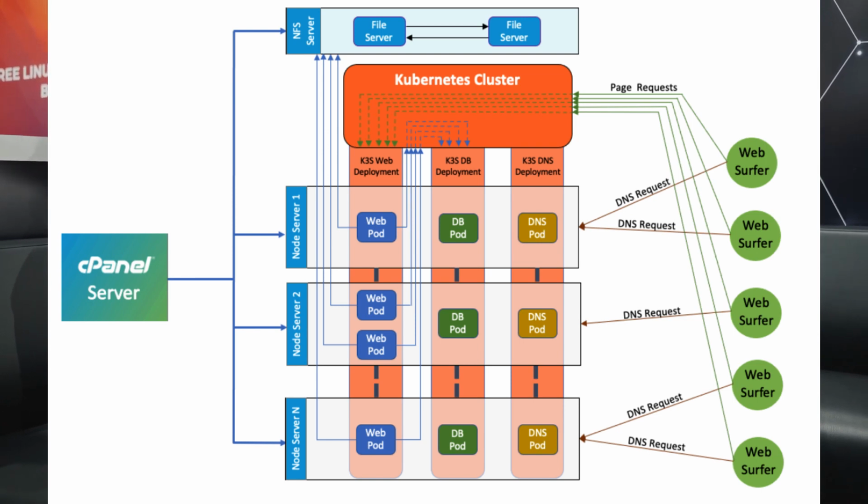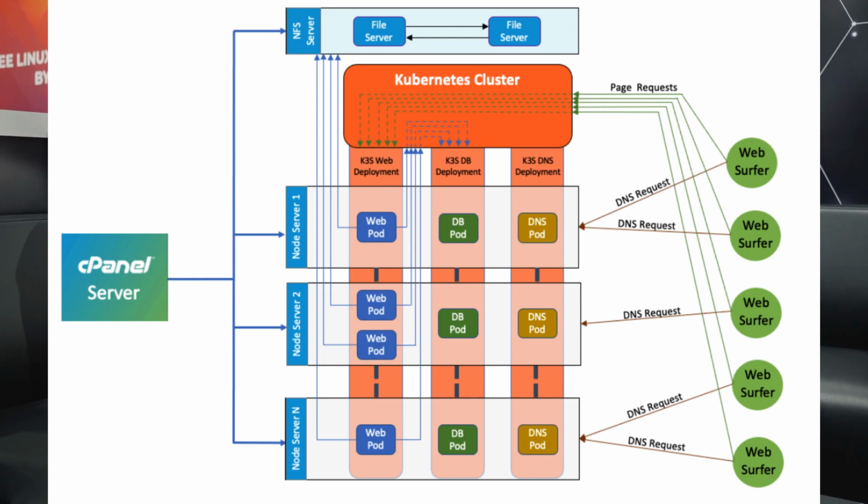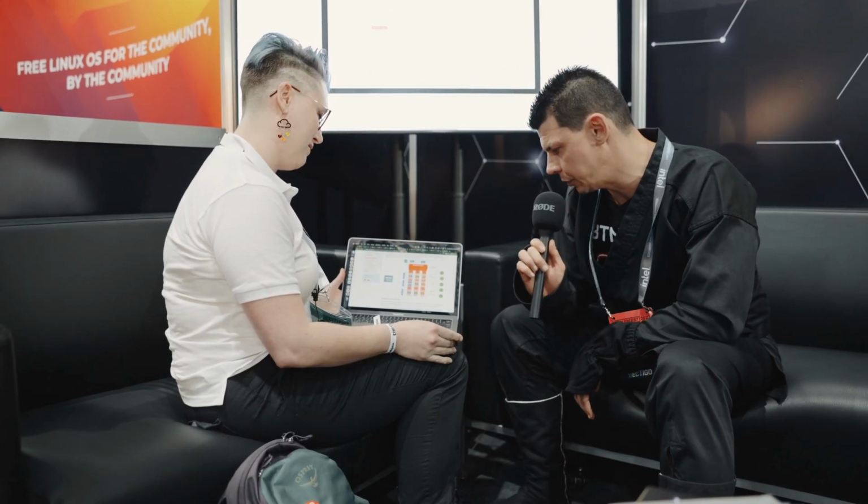And we have our web servers, or the web surfers are doing the DNS pings to get to their content and consume it all. And they have no idea how this is working in the backend, and they don't have to know. It's just going to stay up for them. All right, that's great to see.